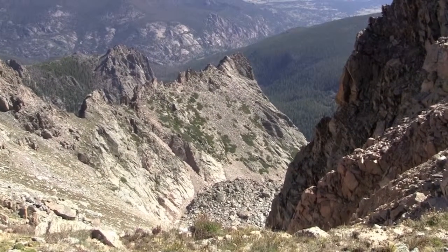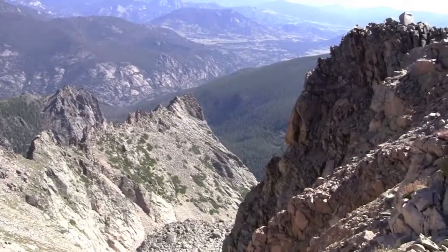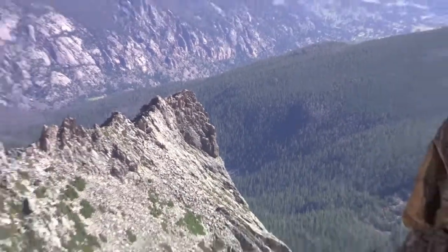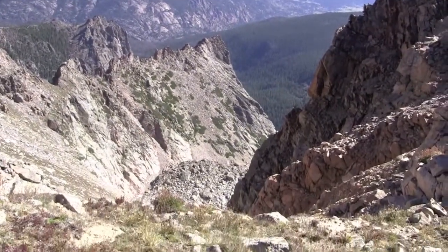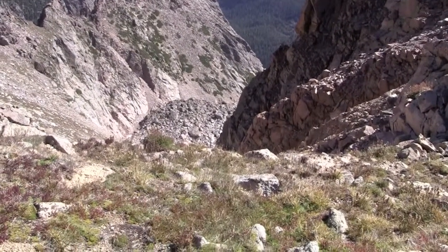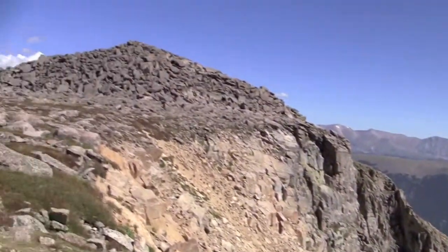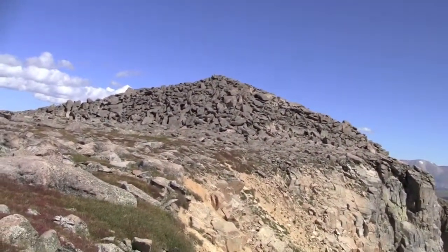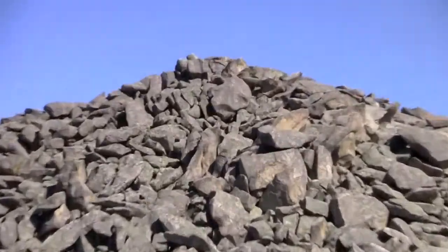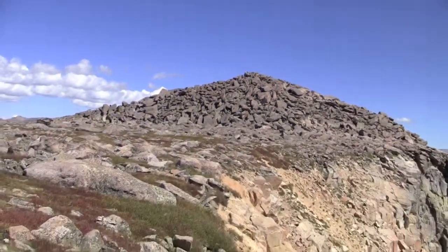Check out this gorge. That knife ridge goes to the Little Matterhorn, which is right there. You can see how glaciers deposited all those boulders. And I am right there. That's Knobtop, not far, just a little bit of boulder hopping, and I'll be there.